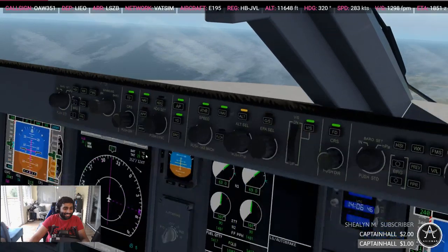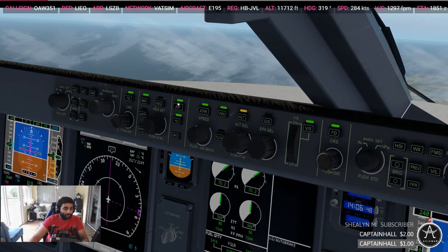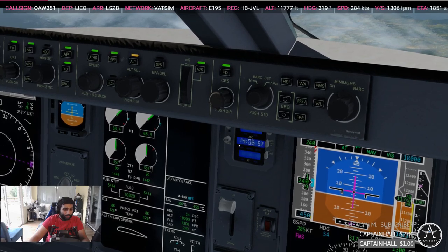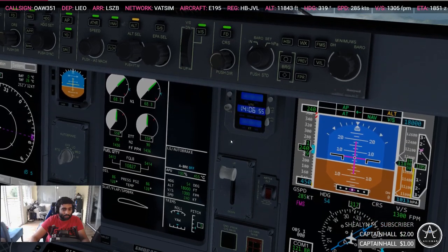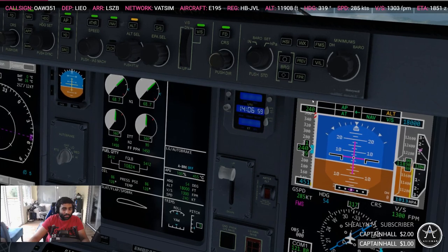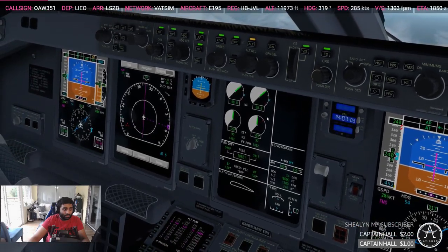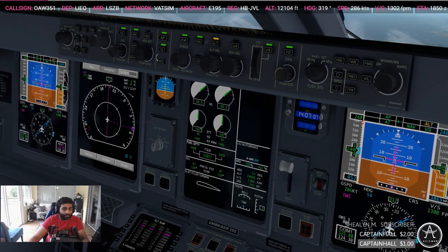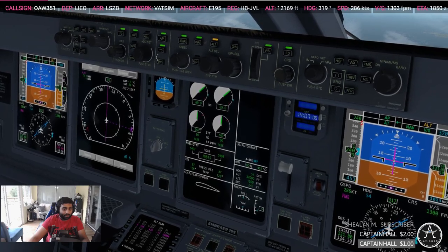I got it. Am I on VNAV mode? Why is this a vertical speed? You should be on VNAV mode according to Dash. But over here it says VS though. That is normal. It will say that until it's according to the VNAV profile.